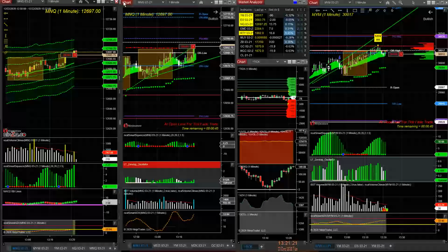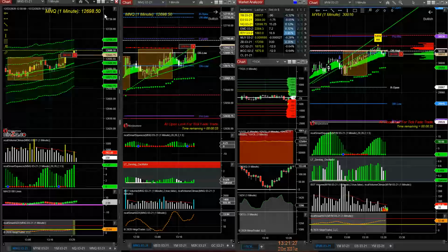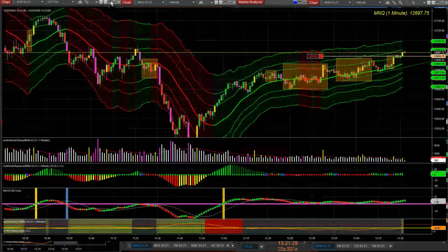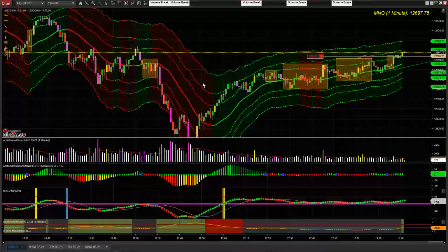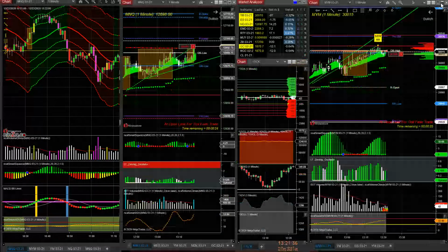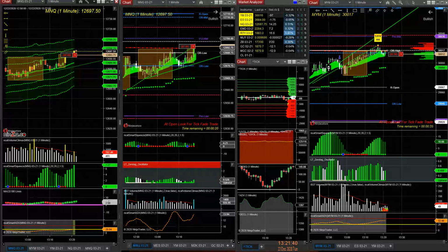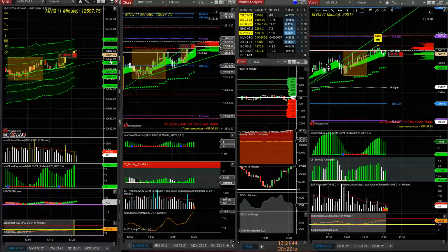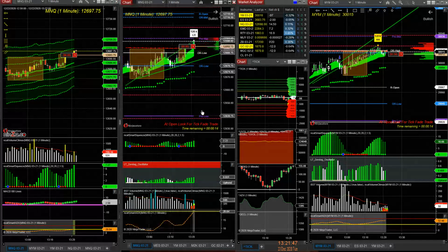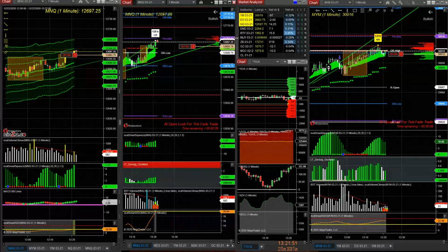He did not go straight up. He just trades up and down. See how he trades up and down. So still got some more meat on the bone here. Why am I just stuck here? NQ is up 14 points. It's a nice recovery.